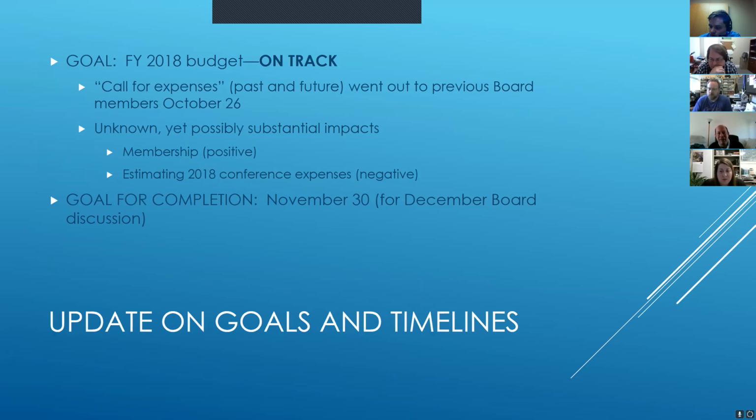I will be putting together a budget for review by the Finance Committee. It will be sent to the board on November 30th for their December meeting for review.